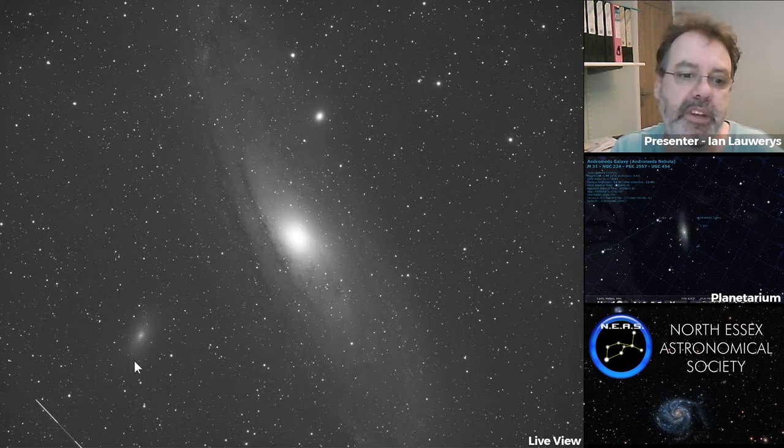What else can we see? Well, we can see a couple of other fuzzy blobs. This blob here and this blob here. These are actually other galaxies.